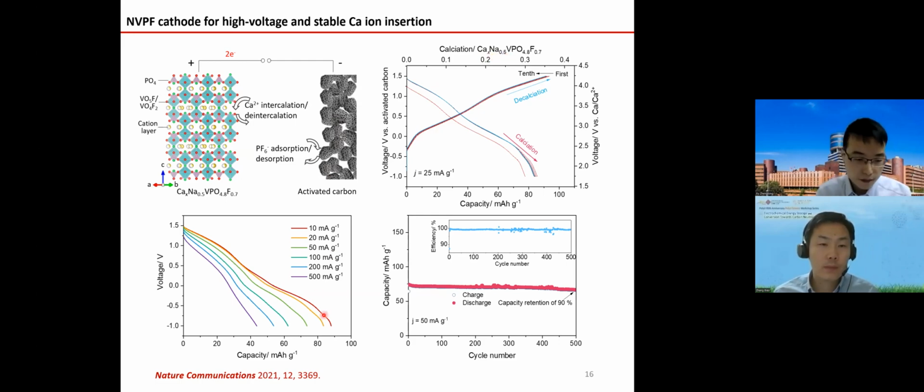And for the rate capability, when we increase the current density from 10 to 500, by 50 times, the capacity retention is also acceptable. What's impressive is that the cyclic stability is very, very high, almost the best reported up to now for cation-ion batteries. After 500 cycles, the capacity retention is over 90%, and the coulombic efficiency is close to 100%. So this material is very promising for the new cation-ion battery system as a cathode material.